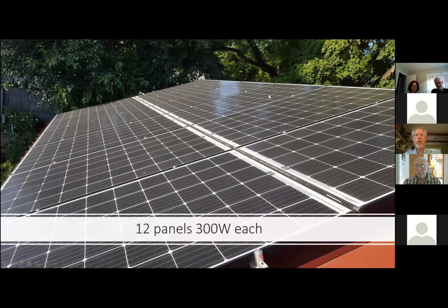Okay, so this is a view from the top of my garage. I've got 12 PV panels. PV stands for photovoltaic, so it converts the sunlight into direct current electricity.